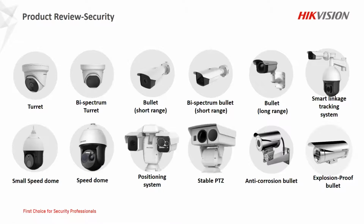As I said, from the technology, it's all the same. We have the different types. Sometimes people cannot use a visual camera, so they cannot use the bi-spectrum cameras. They have to use single lens thermal, according to GDPR, for example.